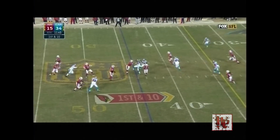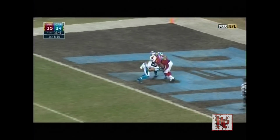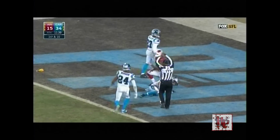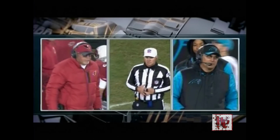Only 3 men on the rush. Pump fake toward the end zone. Up for grabs and picked off by Coleman. His second of the game. And a flag is thrown at the end. There's the call.